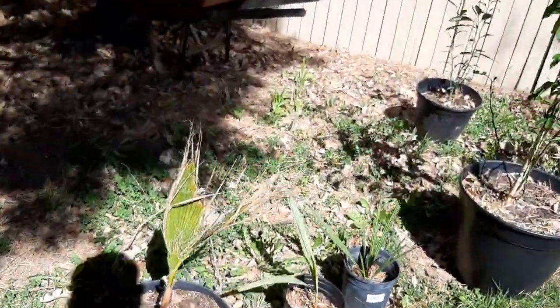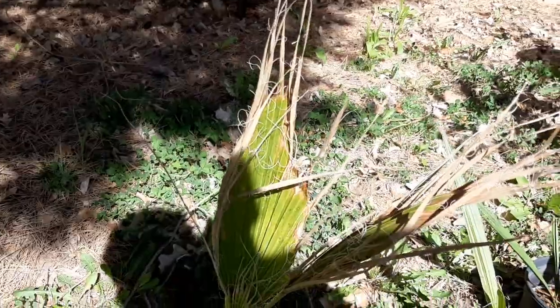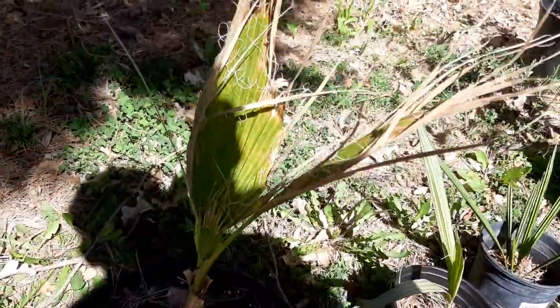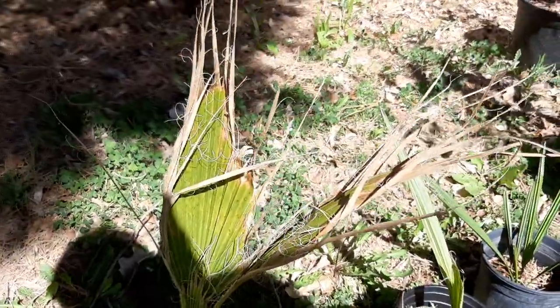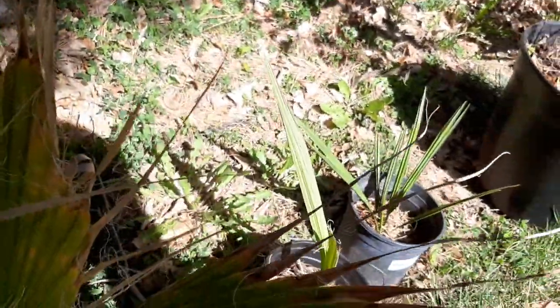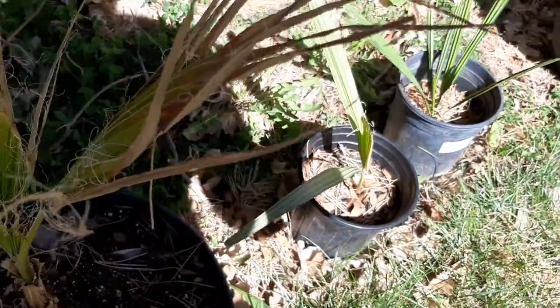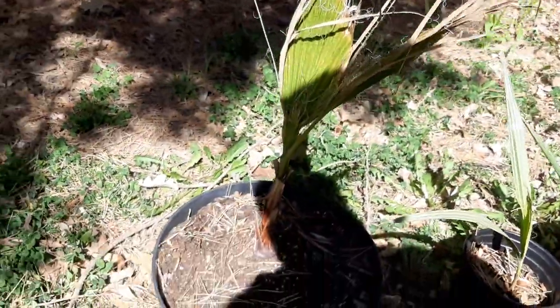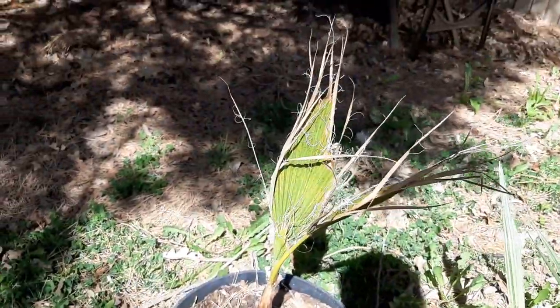Next, the Mexican fan palm took damage this winter, but I think it's growing, so we'll just wait to see what happens with it. But it took damage, that's for sure. It hasn't really been doing too well since I got it, but we'll see what happens. Honestly, I'll just kind of keep an eye on it. Won't be a huge loss because I got it on eBay for like $5.